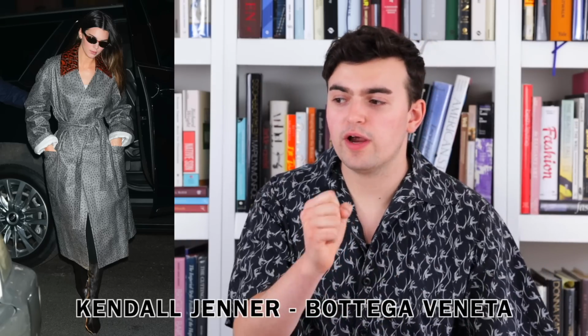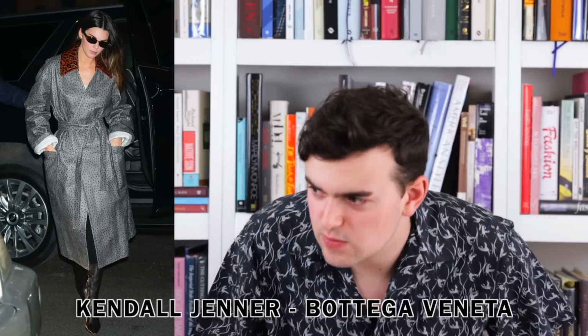All right, we're getting into the Kardashian-Jenner experience, so if you want to fast forward, be my guest. First up, Kendall, wearing Bottega. Kind of don't want to skip this one. This is, I believe, a gray ostrich trench coat.